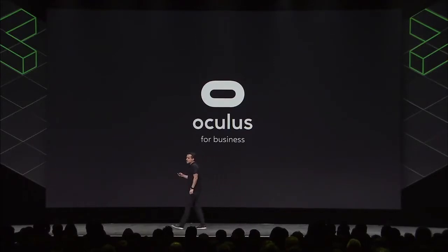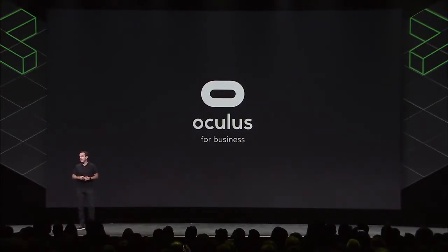First of all, in response to the feedback that we received from a lot of you in our developer community, we're launching a new program called Oculus for Business. This program is designed for developers, small business owners, and enterprises, basically for companies who want to explore VR to create new workflows or completely change how they serve their customers.